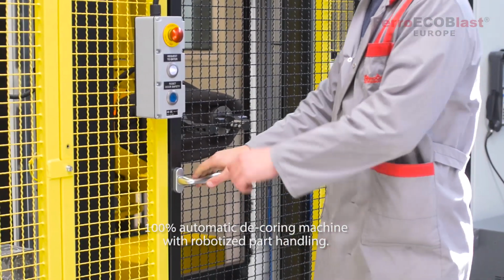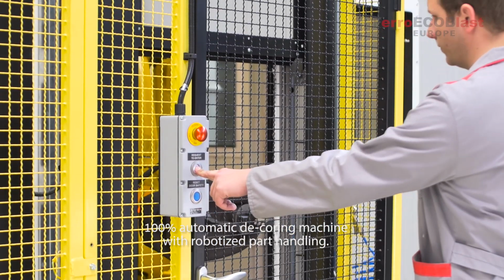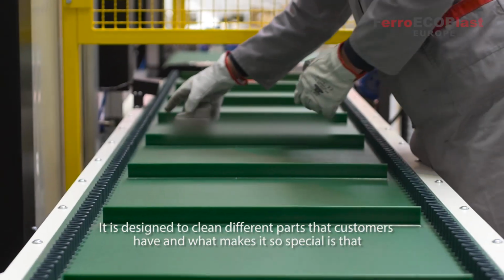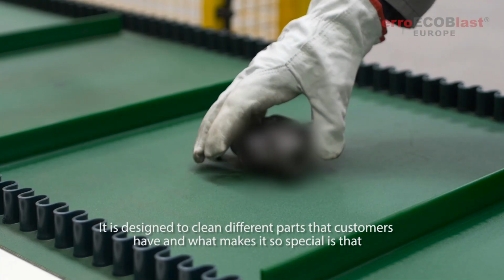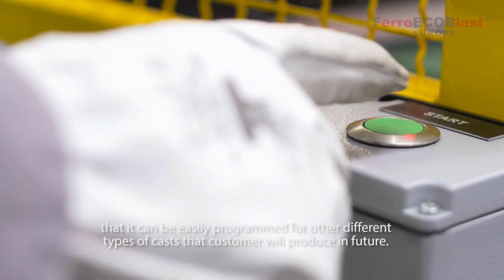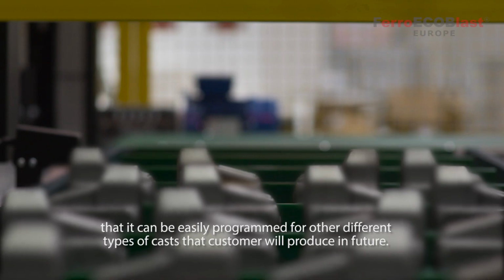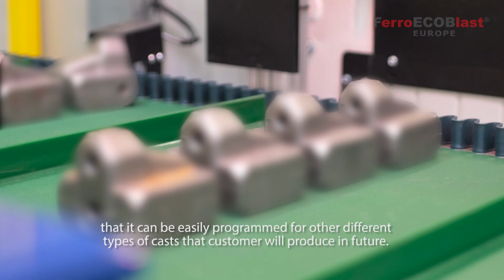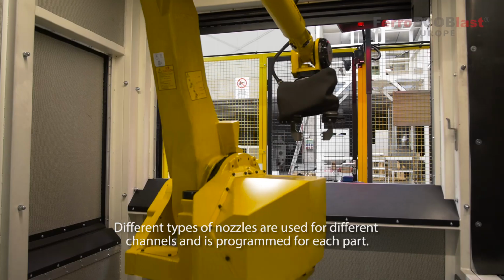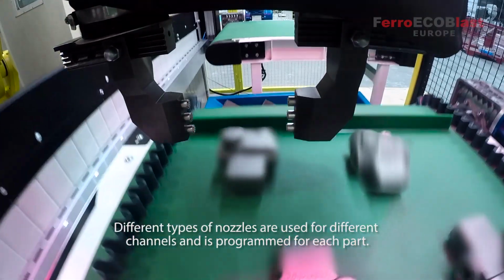A 100% automatic decoring machine with a robotized part handling. It is designed to clean different parts that customers have, and what makes it so special is that it can be easily programmed for other different types of casts that the customer will produce in future. Different types of nozzles are used for different channels and are programmed for each part.